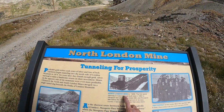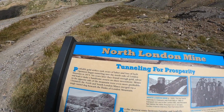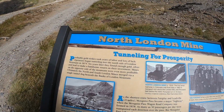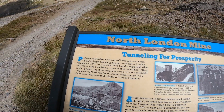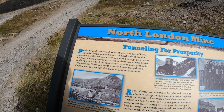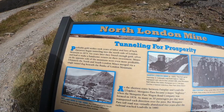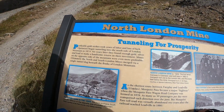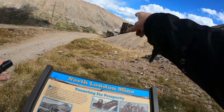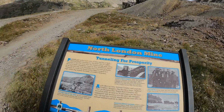North London Mine. Tunneling for prosperity. Profitable gold strikes took years of labor and lots of luck. In 1876, 6 years later, they found enough gold, silver, and lead to make a handsome return on their investment. Mines on the opposite side of the mountain were even more profitable. Ultimately, North and South London mines merged via a single tunnel dug beneath the flanks of London Mountain. Crazy. So yeah, these two connecting north to south on the other side of that mountain.